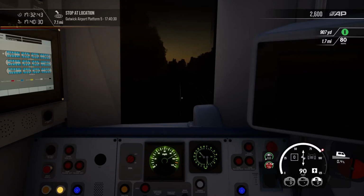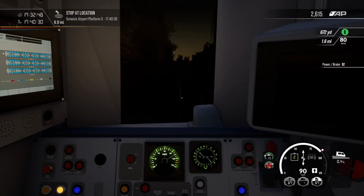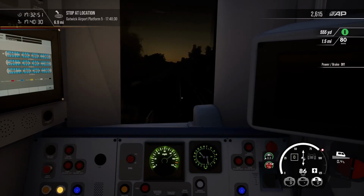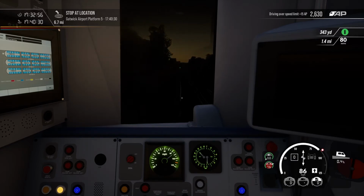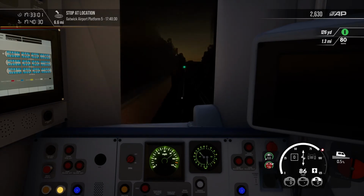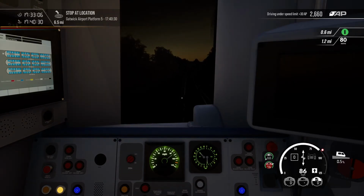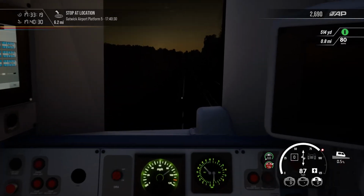Regarding the timetable being quite forgiving, I'm not complaining about it, because it's a nice change. Again, we have extremely unforgiving timetables on some routes, and that adds variety. It's nice to have as well.